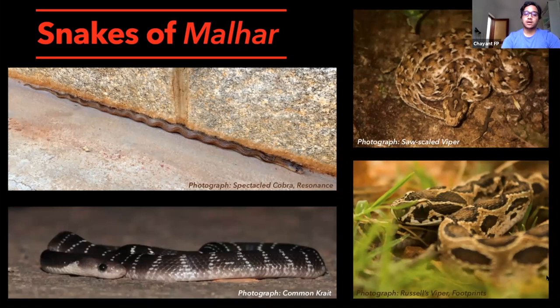Russell's vipers are known to give a kind of warning just before they bite, in the form of a really loud hiss. Some people say it sounds a bit like a pressure cooker. And in South India, Russell's vipers cause a majority of the snake bite related deaths. They're extremely powerful snakes, and not a species that you should underestimate.